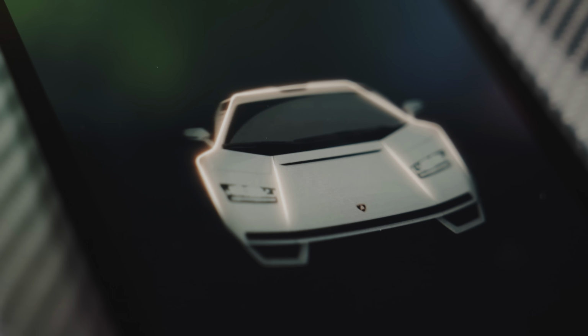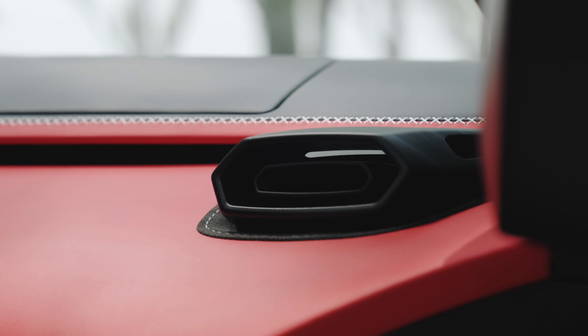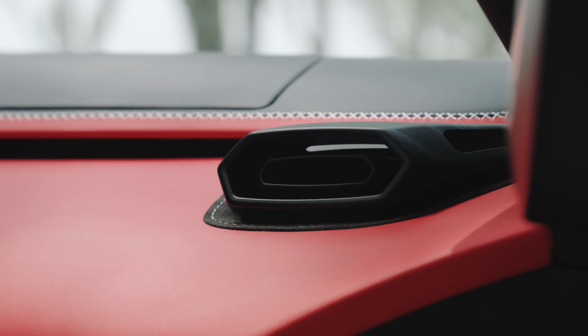And there are other nice touches too. The geometric stitching on the leather seats and dashboard reference the square motif on the 70s original, plus there are 3D printed vents, odd given how inexpensive a technique that is.